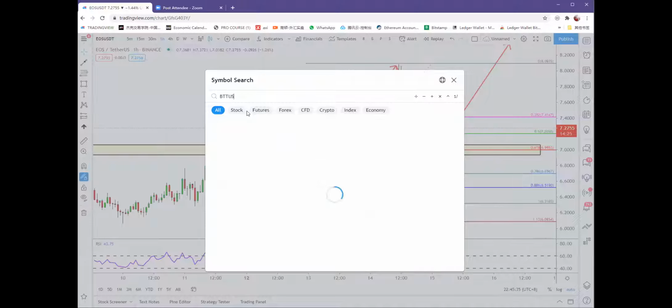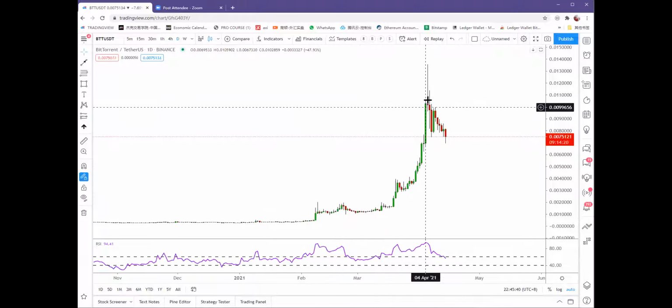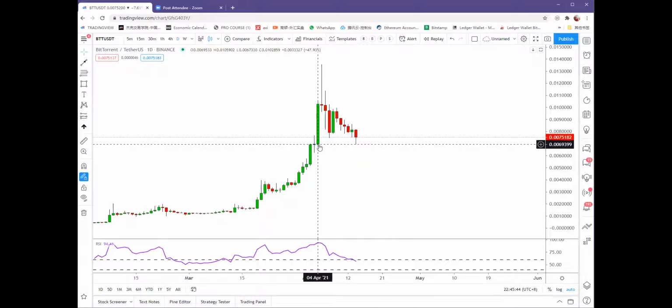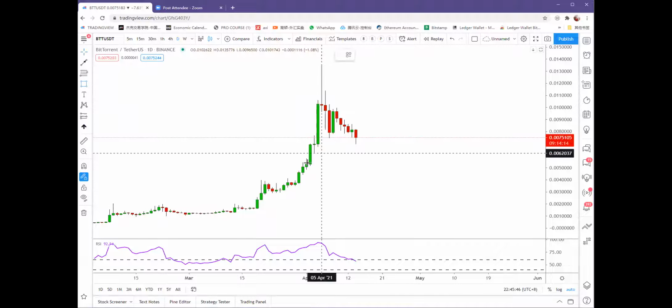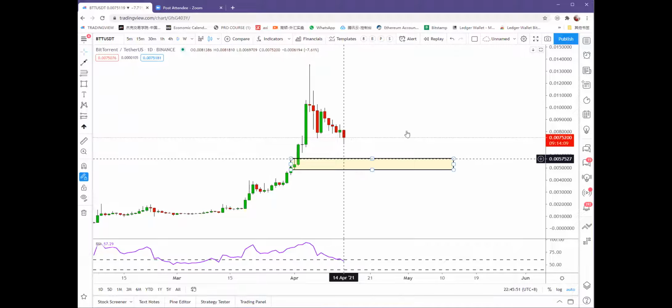And BTT is not doing well. The BitTorrent, okay, is actually breaking down, testing this demand zone. It may go even lower, like 0.005. Okay, so look at this place to buy.